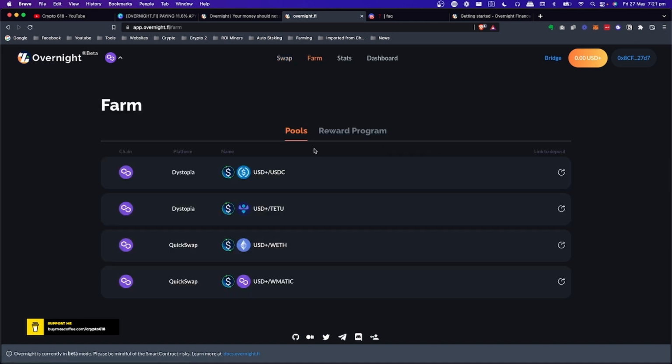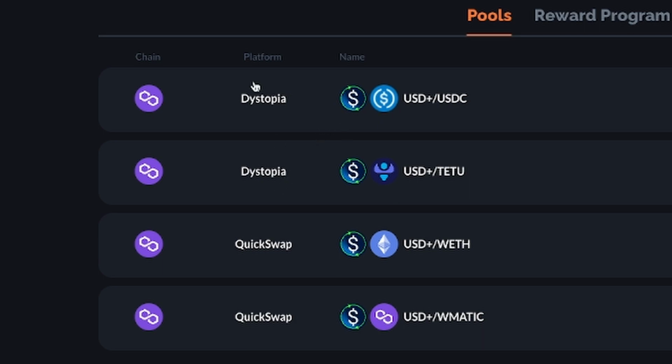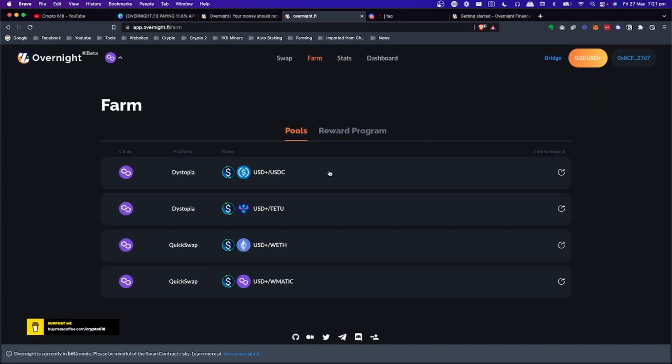If we go to farm, you can also farm it if you want. We've got a couple of different platforms: Dystopia, which is a new platform, I did a video recently on Dystopia, and also QuickSwap. If you click on this, it will go through to Dystopia, where you can add your liquidity, and you'll need those two tokens to do that.